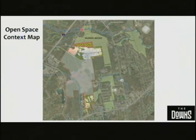There's some additional conservation land, as I'm sure most of the planning board members know, up along the Nonsuch River. And this is the Nonsuch River floodplain and stream corridor. So we've geared our open space in this phase to respect that and to add to it in a contiguous way.